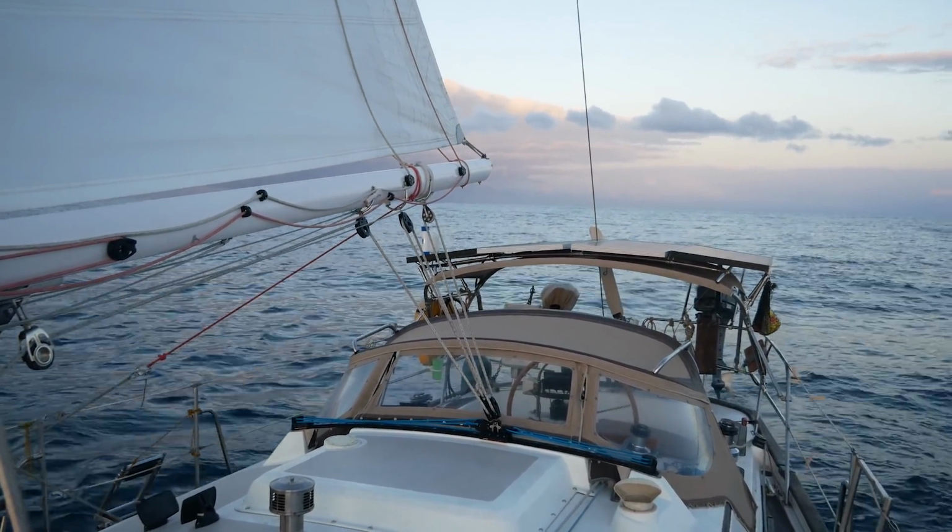Sunrise when you're on passage is always one of the best parts of the day. Not only because it is beautiful, but especially when you're sailing close to land, it really lets you get your bearings and see everything around you so well.